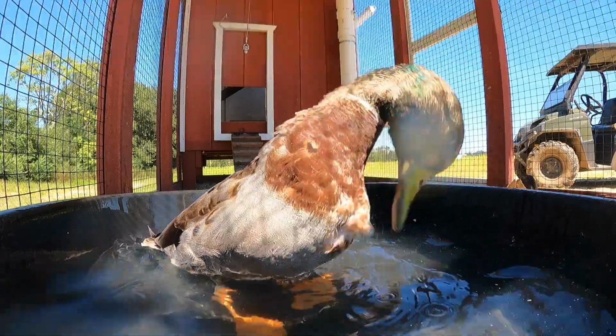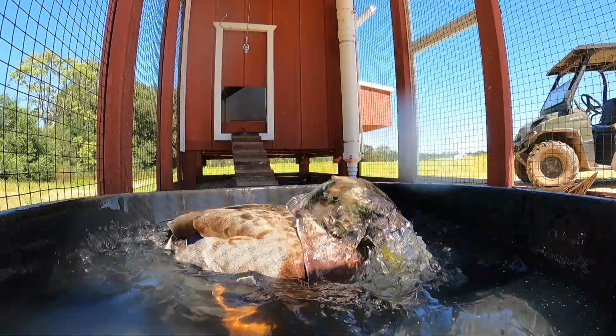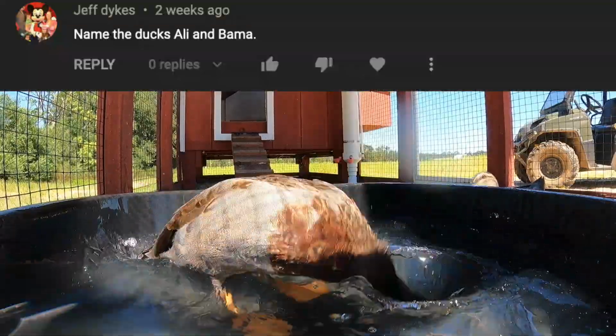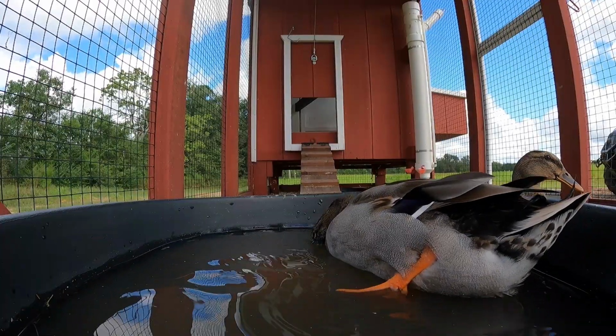I like that one. But we showed Sarah all the names we liked and let her pick the final winner. And the one she chose was Allie and Bama. But she said she wanted it to be Allie and Bam Bam. So the boy's name is Bam Bam. And the girl's name is Allie.